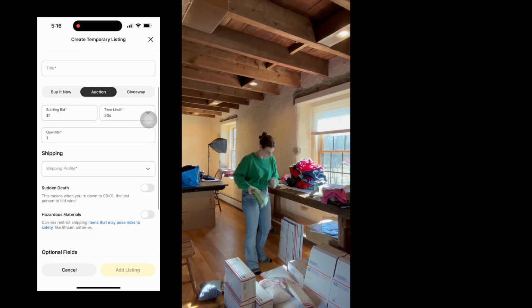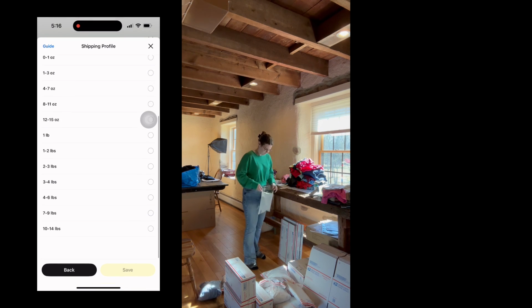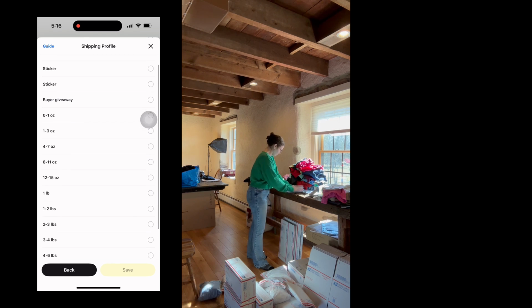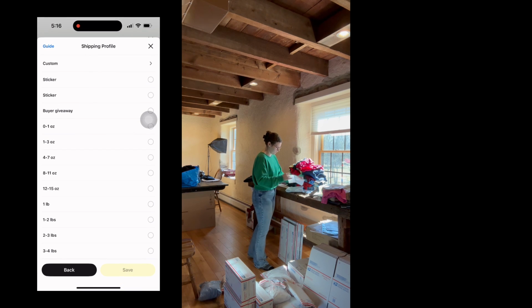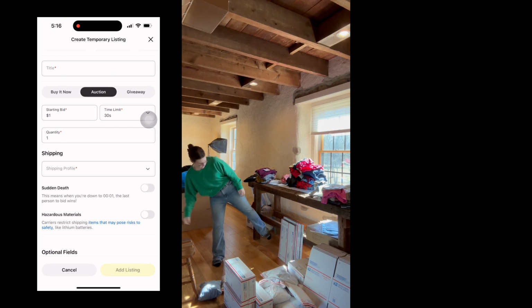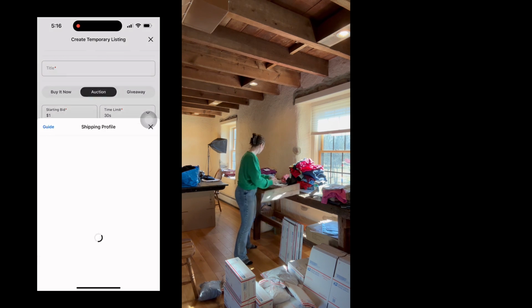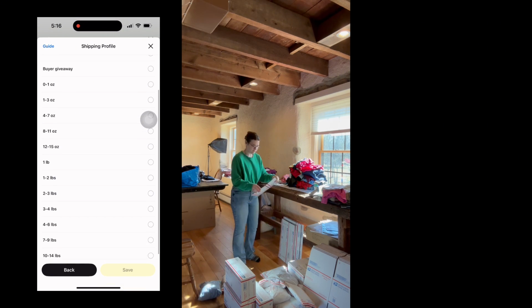Which brings us to the next topic, which is shipping. There are so many different ways to do shipping, and I have tons of people in my chat and in my comments asking how I do shipping, which is what is actually being shown on the screen. I am shipping a Whatnot show out. There is a shipping profile button that brings all of these different shipping options up.